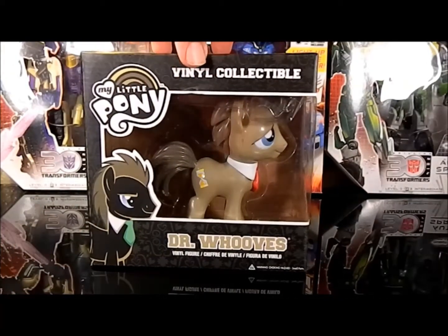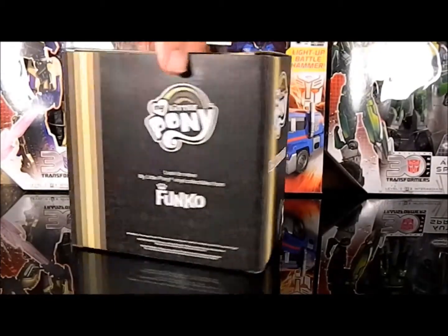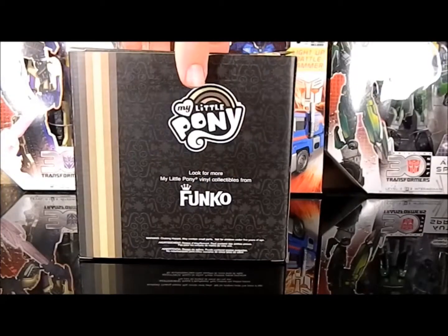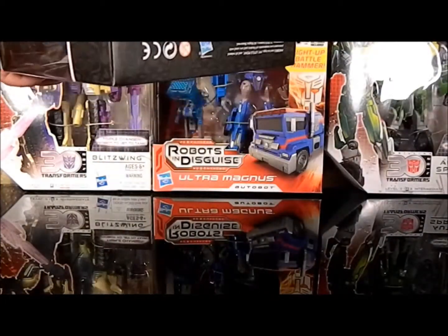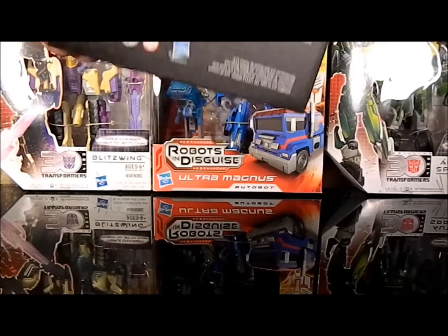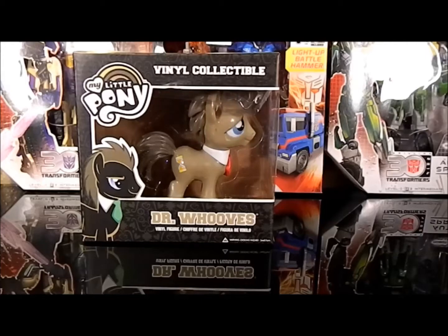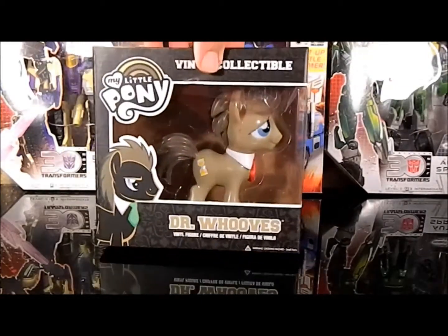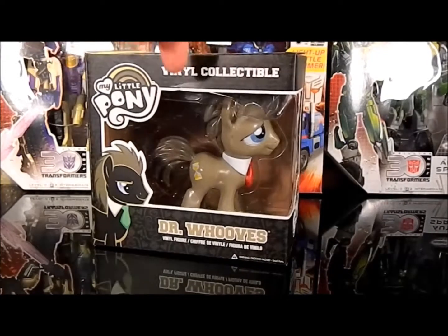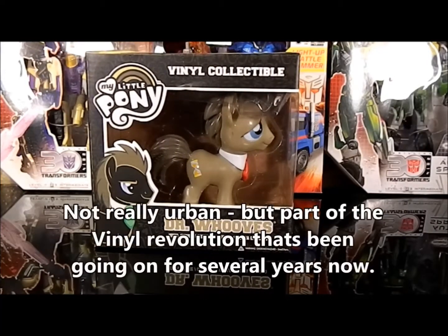They also did a translucent version, which I've got pictures and video on here somewhere. Show the box real quick. By Funko. It's got the Hasbro logo down there. And this is like a little collector's line. They're non-articulated figures. They're kind of chunky. Decent paint and sculpt and all that, but they're just vinyl collectibles. They're part of that urban vinyl thing that's going on right now.